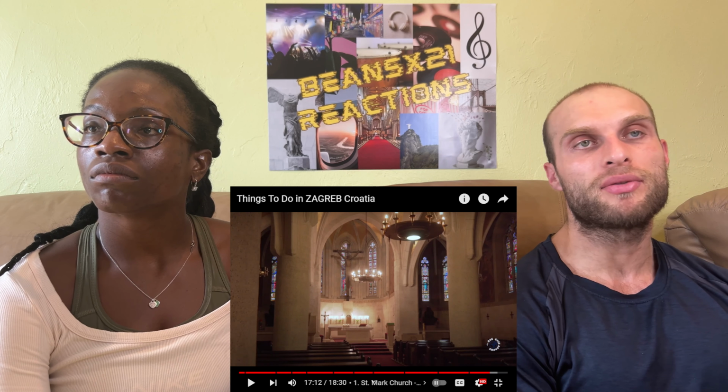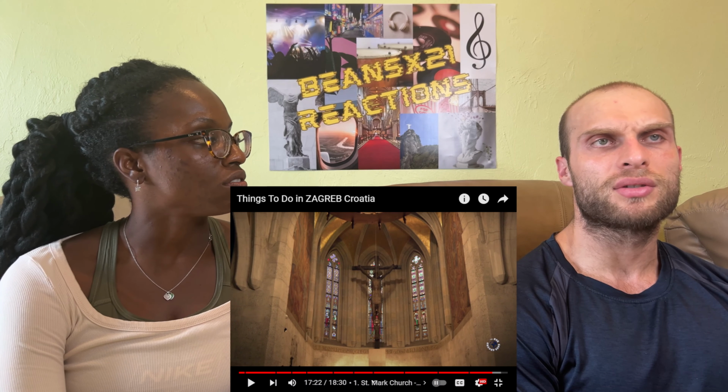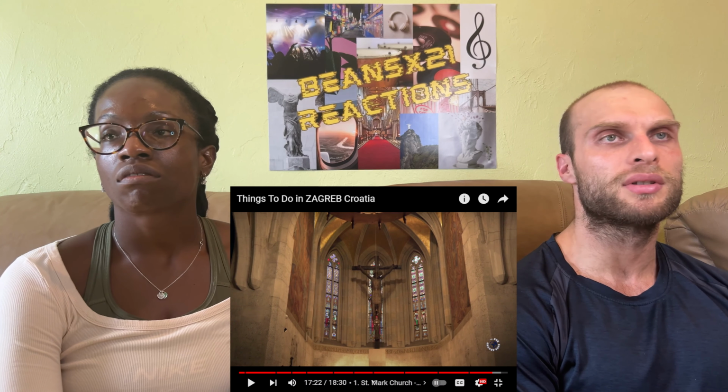Oh, but it's open for masses, so I thought it was just closed, I guess. But when you attend mass, you don't come in your short shorts and sunglasses. I don't know about the dress code there. I would think you sit through the service. I like the ceilings, the detailing. This is very beautiful. Yeah, that's how the churches are in Europe. Churches are not like that here. Not the classic ones. That's not the way I know churches.